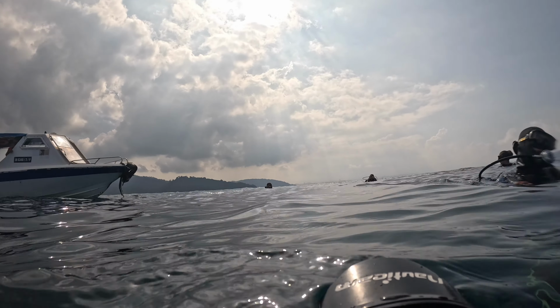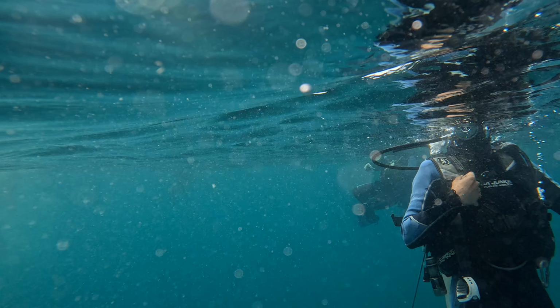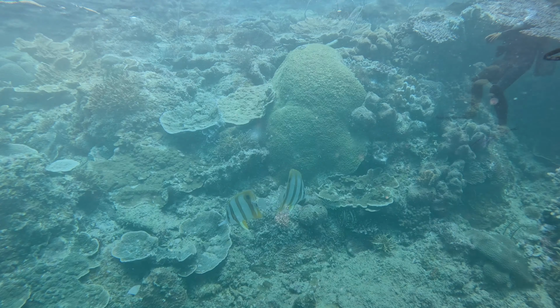For example, in Australia alone, they spend around 15 million Australian dollars every year trying to remove fish nets. Now, let's talk about something here. What do we expect when we're diving across the reef?